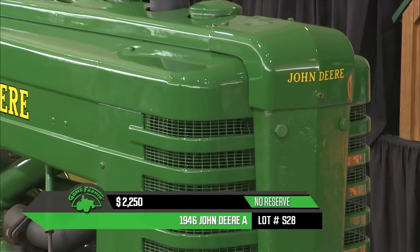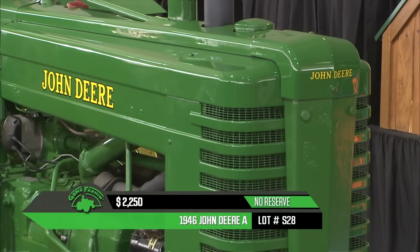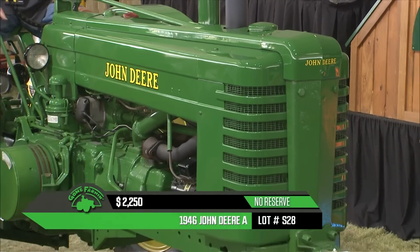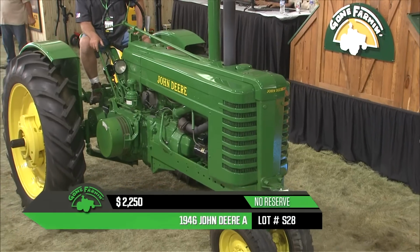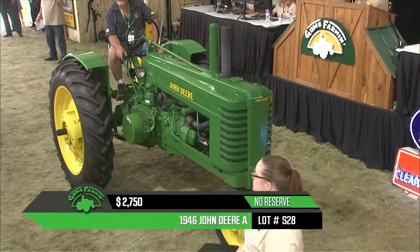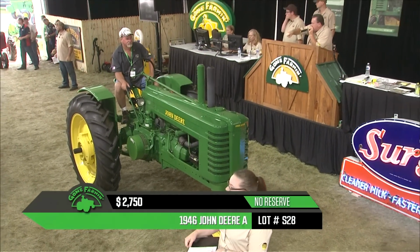I was kind of drooling on this one. I'm kind of partial to my John Deere A's. This one here is actually, the paint's nice enough, I would be scared to take it back out into the field at all.